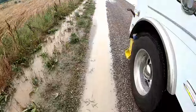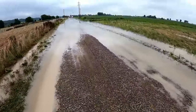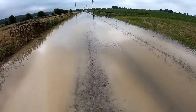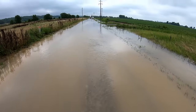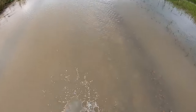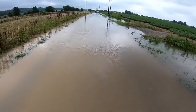Wow. Water's still draining. Oh yeah, it's gone down quite a bit from the pictures. It was up to the bumper, or almost to the taillights on the truck. I can probably drive through part of this, but I'd much rather walk it first.